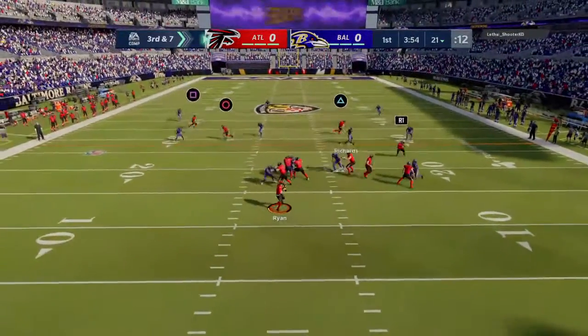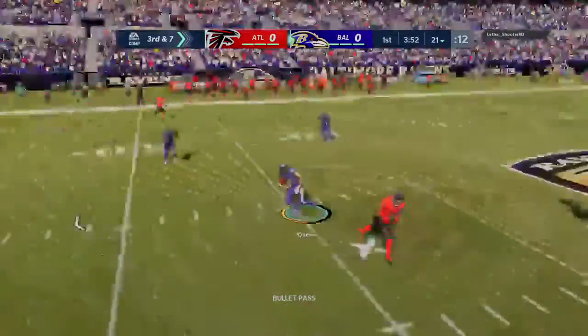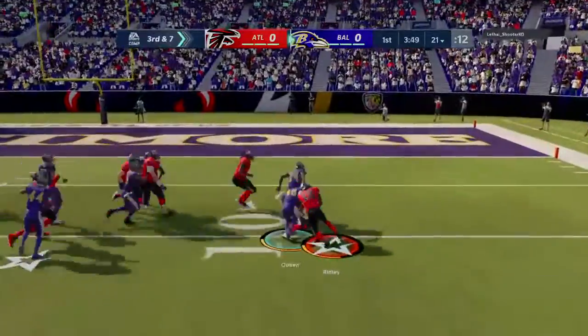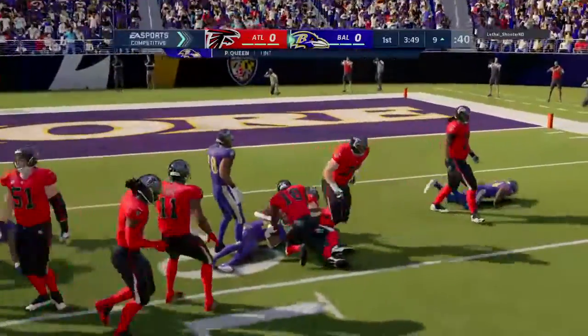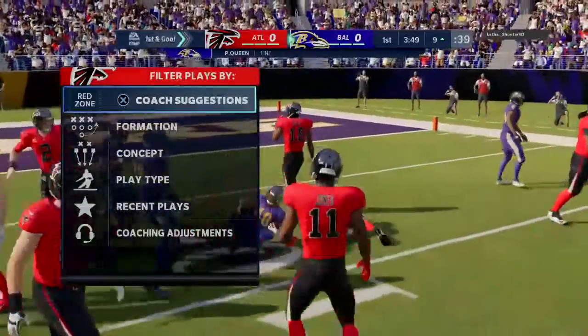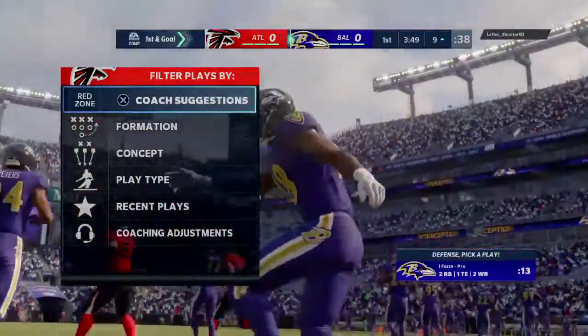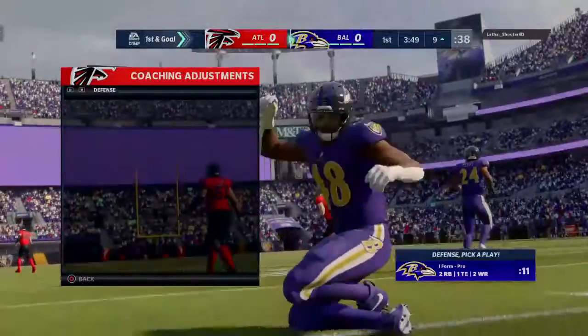Ryan. Looking for Jones, and it's intercepted. Picked off by Patrick Queen. And they will finally run him down, but not until he brings this one all the way back down inside the 10-yard line. So, CD, his very first pass of the afternoon intercepted.